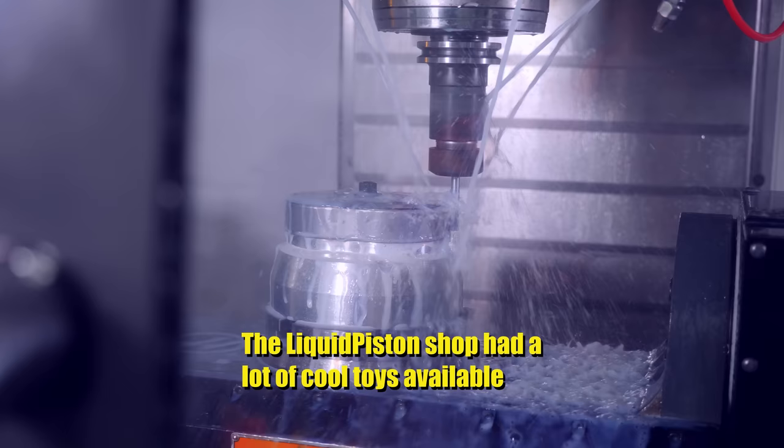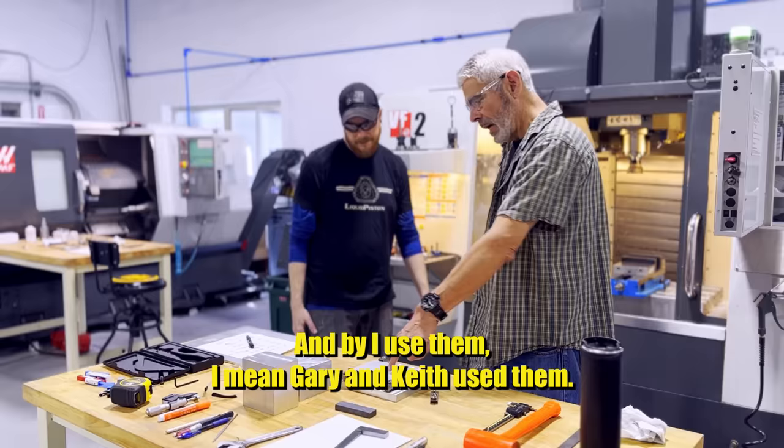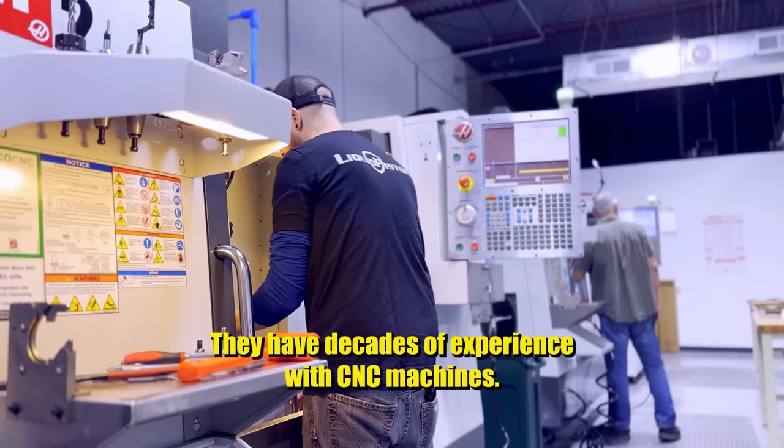The next step was putting this on top of this, and for that I needed a mounting plate. The Liquid Piston shop had a lot of cool toys available, so I used them. And by I used them, I mean Gary and Keith used them. They have decades of experience with CNC machines, while I make CNC machines scream.